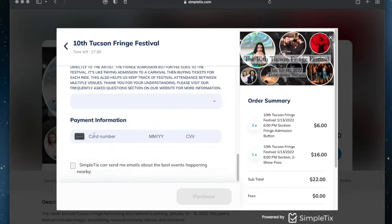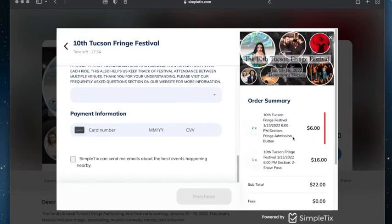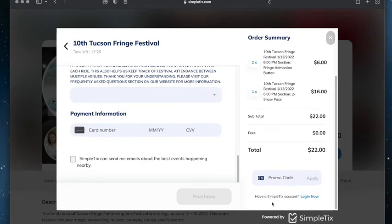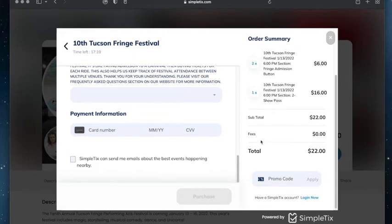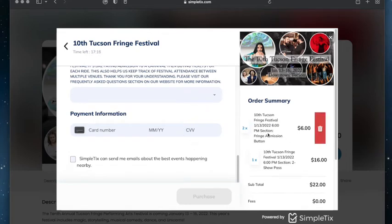Then you would put in your payment information. If you scroll down on the order summary here, it'll have any fees and totals. This is where you would click to enter your promotional code if you had one. We're not doing that yet. If you happen to have a Simple Tix account, you could log in there. I don't think you need to have an account to purchase tickets, so you don't have to sign up for anything.